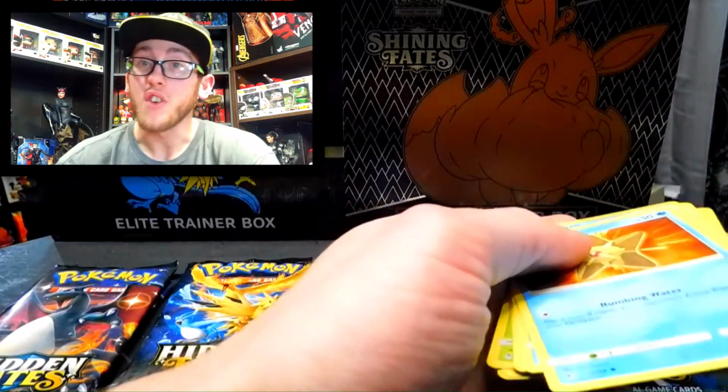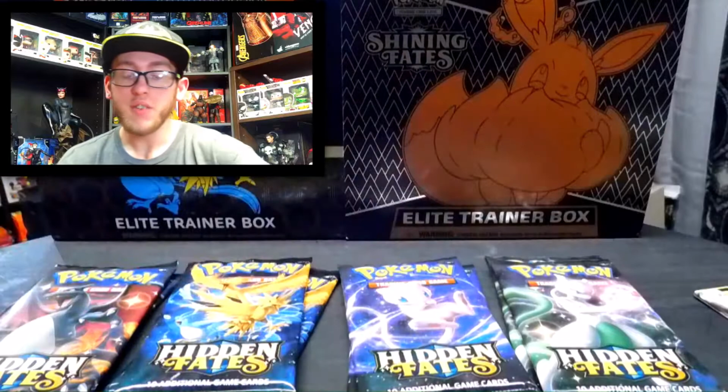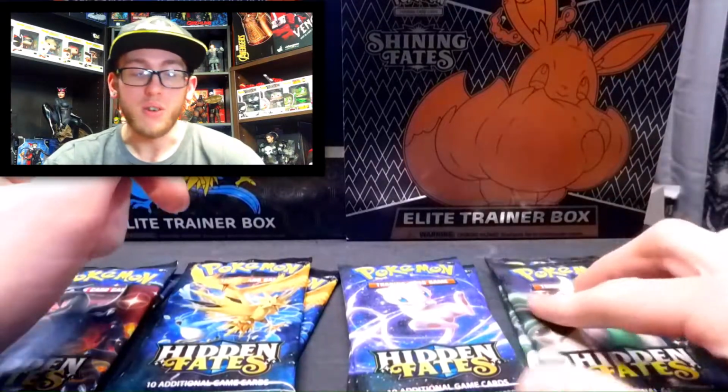There's so many shiny vault cards. Also, you've noticed that in the background I have a Shining Fates Elite Trainer box. I just thought it'd be cool to have the old and the new.